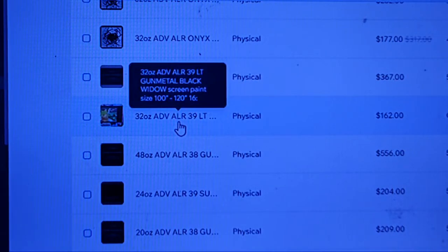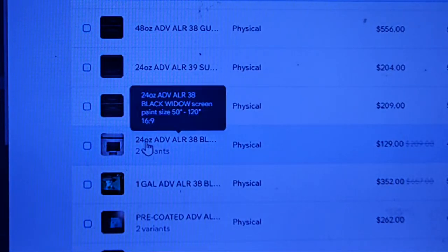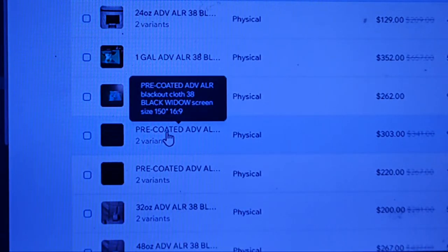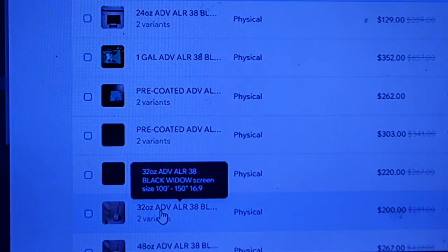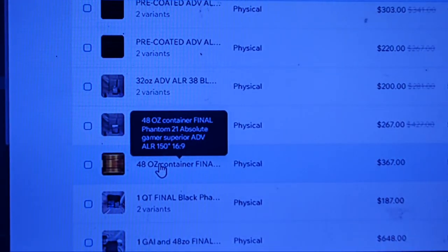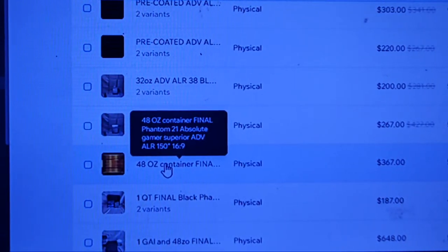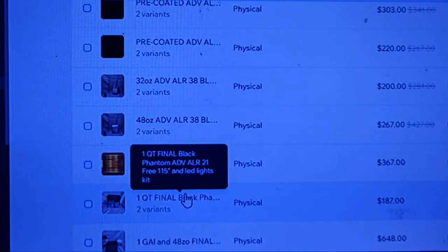Let me see. This would be gunmetal technology right here. Also more gunmetal technology. Let's see. Black Widow, that's a 38. Let me see. Pre-coated screens. Pre-coated screens. This is another Black Widow 38. One was gunmetal. This right here was called a Phantom 21 Absolute. It was a gamer technology we developed. This right here is the Phantom. This is the screen they fear. This is the one that's coming back.